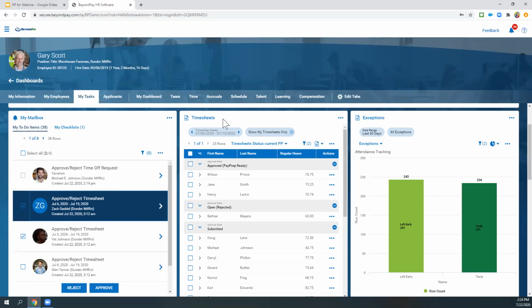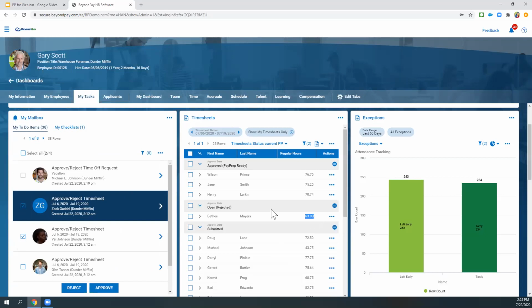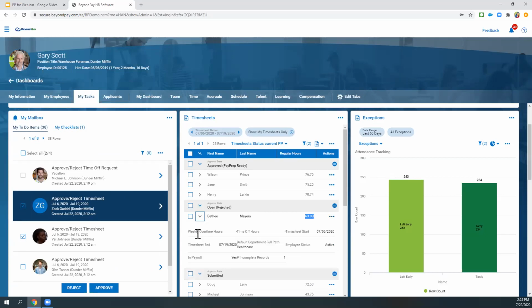Maybe I want to see what's happening with the timesheet without having to come into My Mailbox. Maybe I want to take a look at Beth and see some details about her hours. When I click this drop down, I can see that she doesn't have any overtime. She doesn't have any time off hours. She does have an incomplete record here. So maybe I want to actually open and edit that timesheet or approve that change request, all of those things.